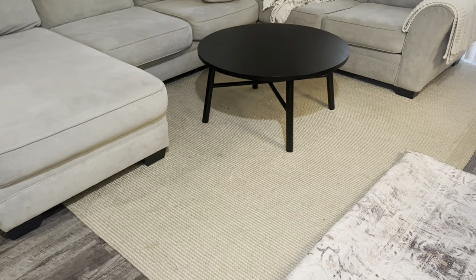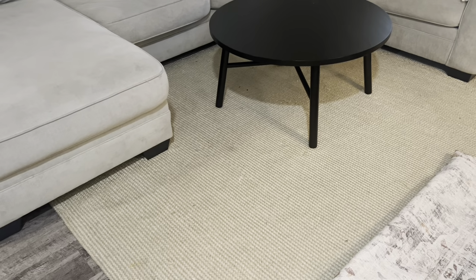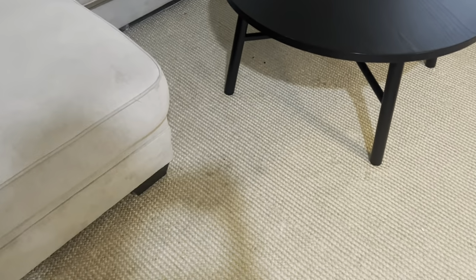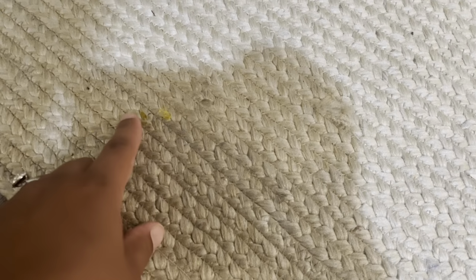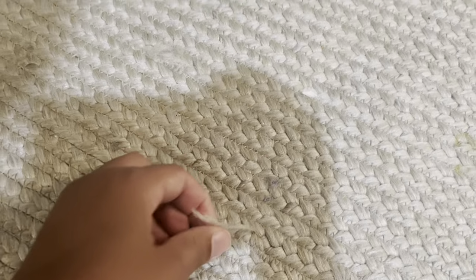So this is the rug that I was talking about. I don't know what I was thinking when I got this rug. I got it from Target. It's an indoor-outdoor rug. But you guys, it's like a super, super headache to try to get clean. Look at all these stains. I can't get that out. It's a faux jute rug. And look, it's already like pulling apart.